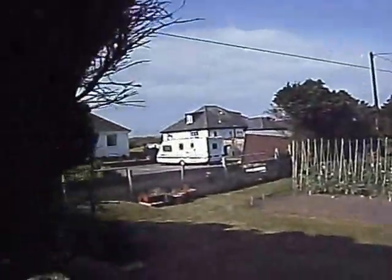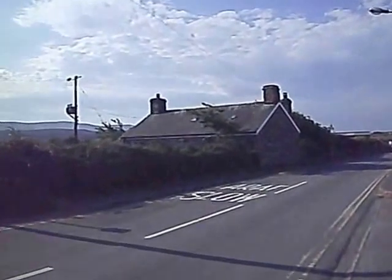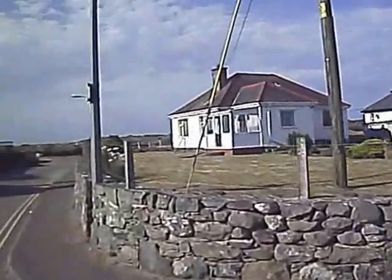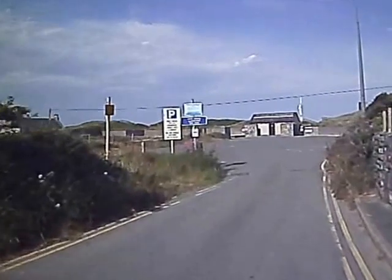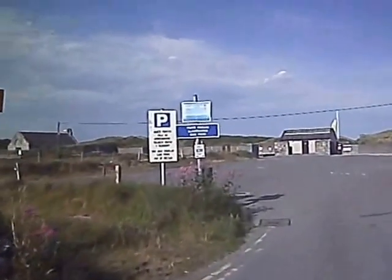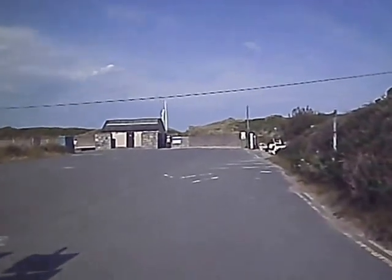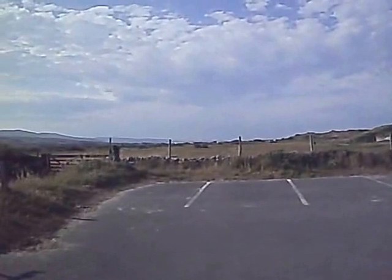Yeah, that's a holiday cottage. And coming into the car park, Llandanwg car park, it now charges a minimum of £2. So I park on the side of the roadway.